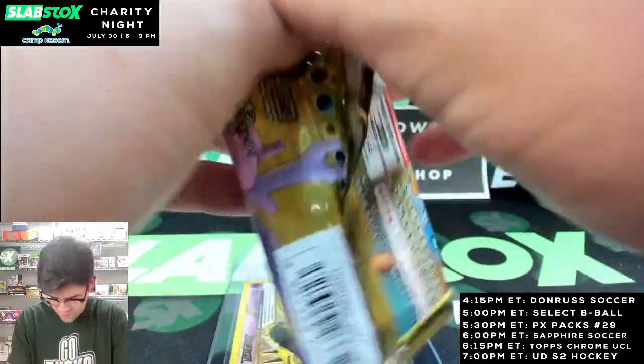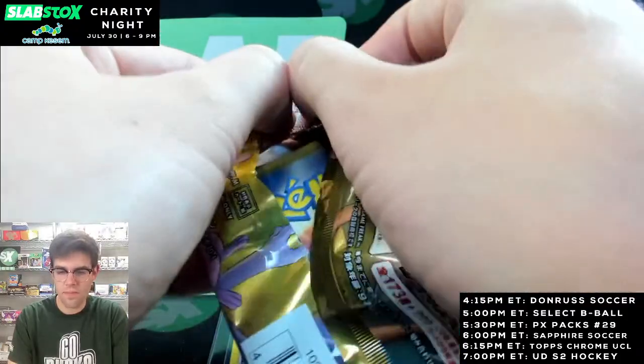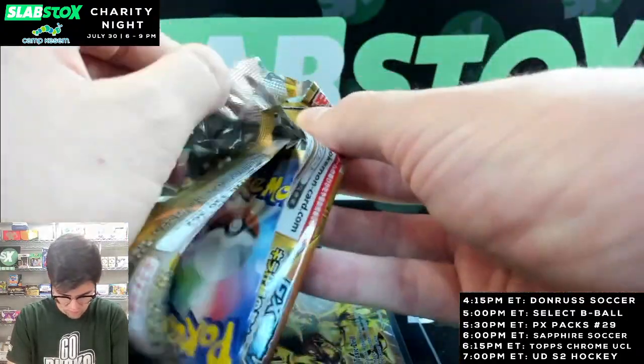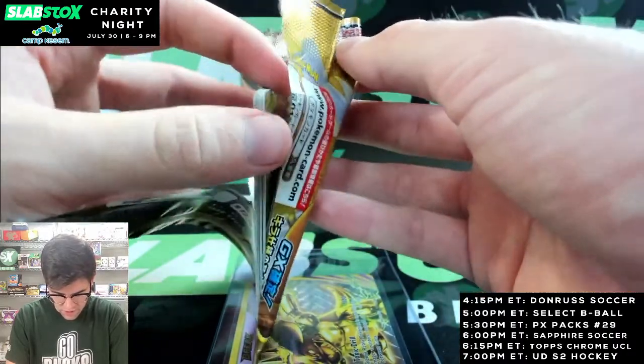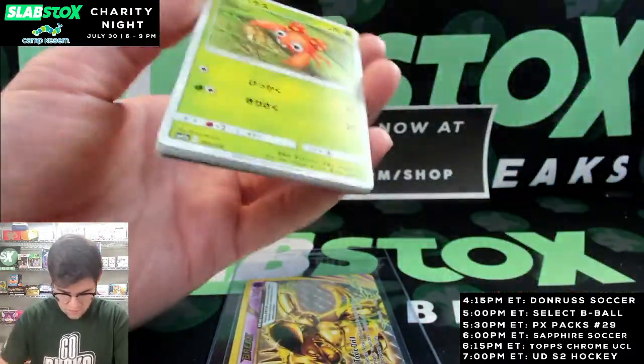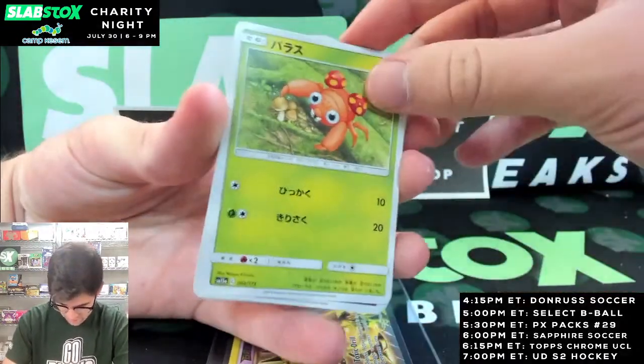Here we go. Can we get one of them gold cards? I really hope so. Shout out to Omar, always jumping in on our Pokemon breaks. Appreciate it a ton. Nope, just a tag team.